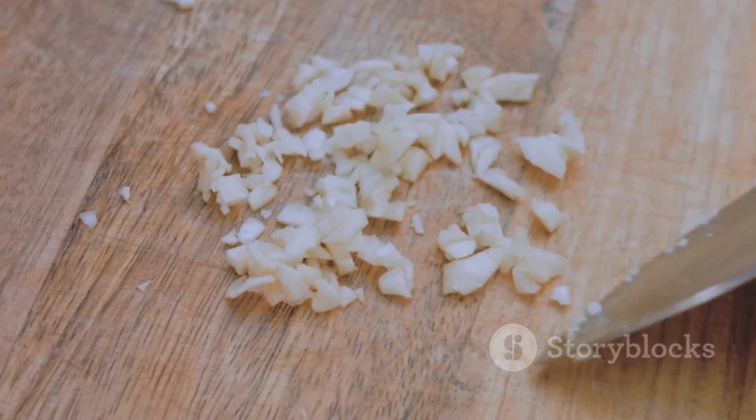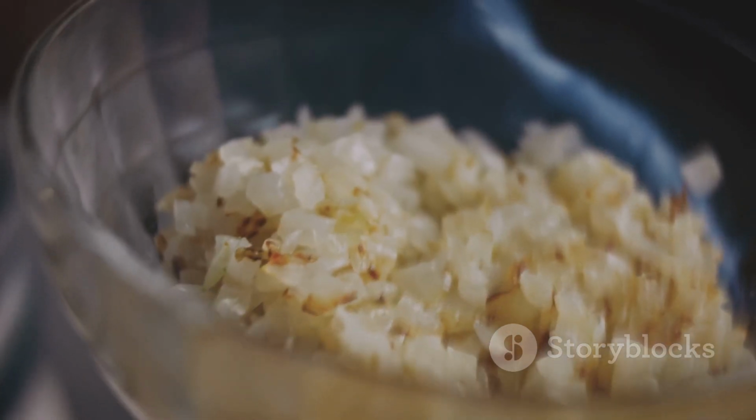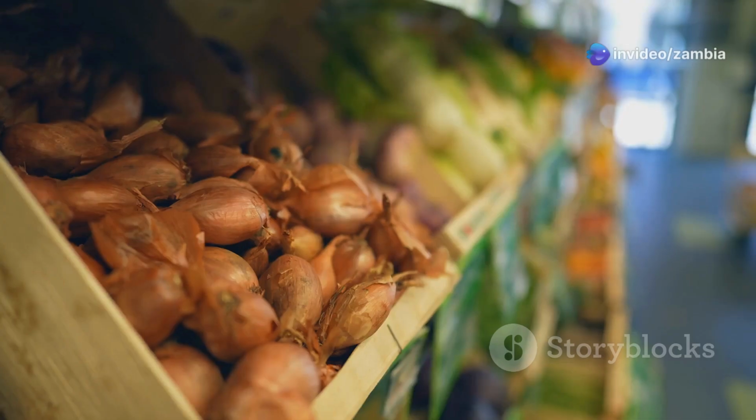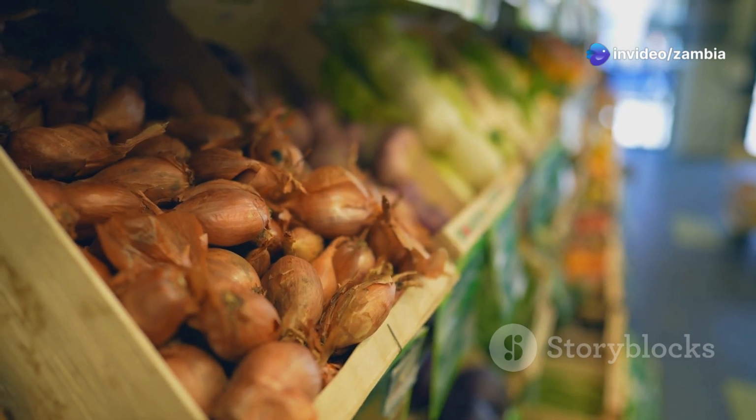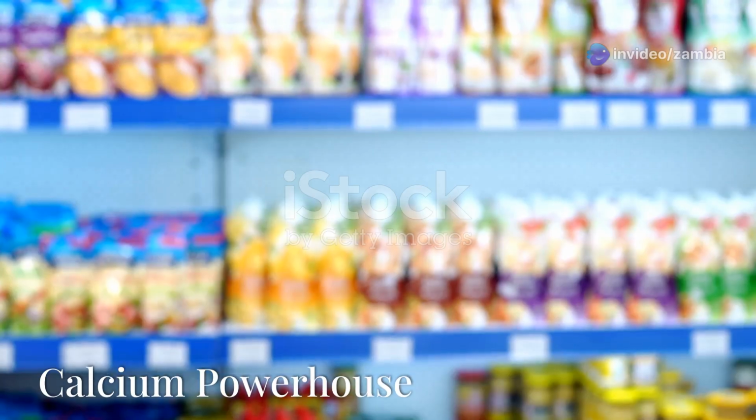Garlic, on the other hand, is a natural antibiotic and immune booster. Add it to your cooking whenever possible. Remember, ginger and garlic aren't just spices, they're your partners in crime when it comes to staying healthy this winter.